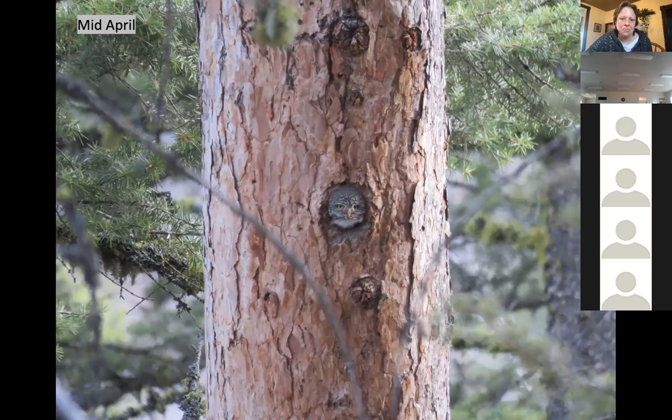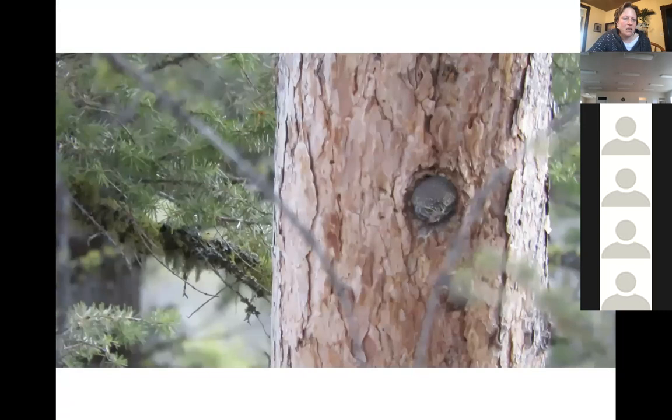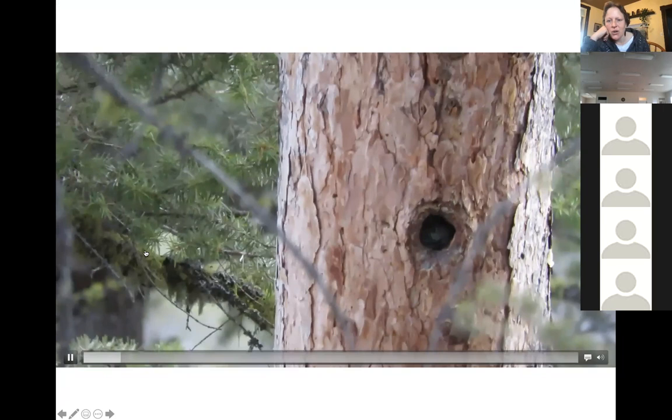And here's a movie of the female pygmy owl. You can see they used a hole, which they pretty much fill. She can fill it with her whole body, but it does make it a little bit hard for her to get in and out. This video will show.